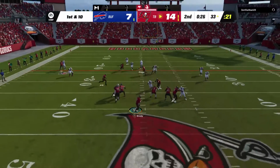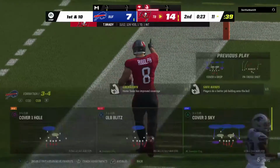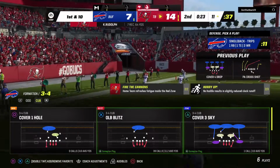On play action, it's Brady, and finding the tight end Rudolph. And he's out of bounds. Almost gets to the 10. A good pickup there of 22.